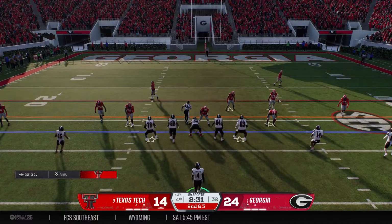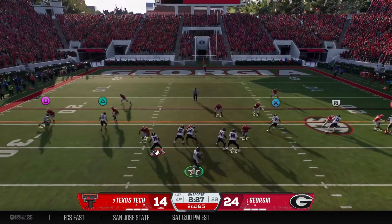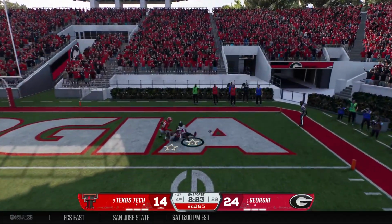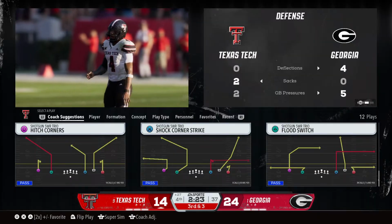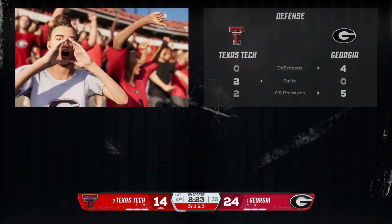A completion makes it second and short. Here's the snap. Quarterback looking to throw, taking a shot deep toward the end zone. Oh, and he can't hang on. Wow, would have been a touchdown. Got to shake that off now. It's third down coming up.